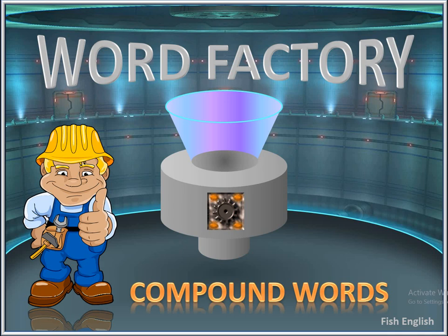What is this? Look at the picture. Everything in the picture. Just read, maybe look, name something. Word factory. Word factory, so it means factory for words. Maybe generate words. That's true. Perfect. And here we have a kind of machine. Yes, oh, it starts working. Wow. And what is this? Yeah, it's a man, a kind of engineer. Perfect, awesome, mashallah, you are smart. And how does this factory generate words? Which kind of words? The answer is in the picture: compound words.